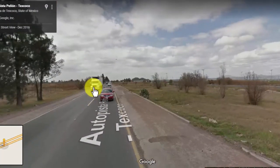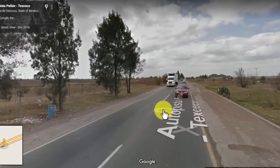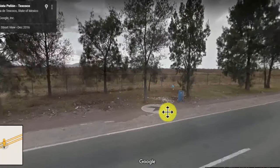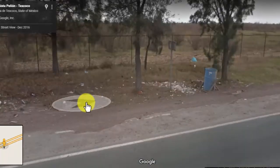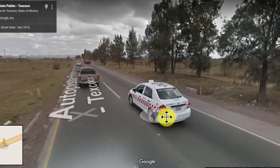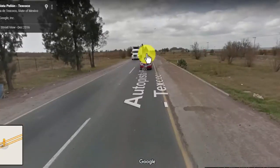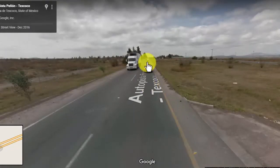So I'm kind of surprised to see that there's American trucks and cars. It almost looks like this is the US here, just looking at this road. So that's kind of what took me by surprise. But there's all this trash everywhere. That's not very nice. So the road looks kind of like a road from the US. I mean, they've got all these American cars everywhere.